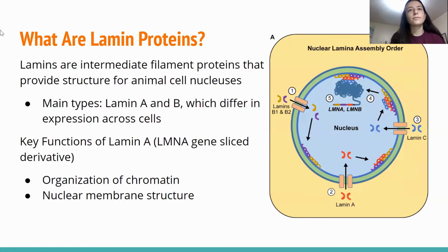Lamin proteins are intermediate filament proteins that provide structure for animal cell nuclei. Two main types are lamin A and B. Lamin B is expressed in most cells, while lamin A is only expressed in differentiated cells after birth, which is why progeria is so difficult to diagnose, because it's only seen postnatally. And some key functions of lamin A are that it's involved in organization of chromatin and nuclear membrane structure.